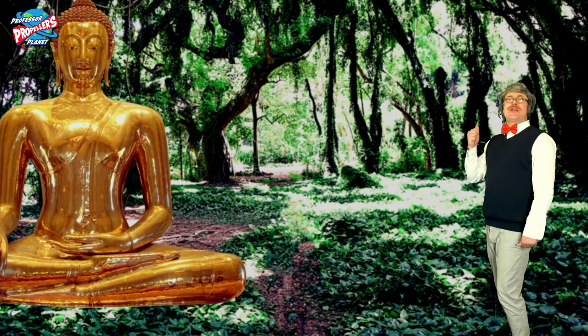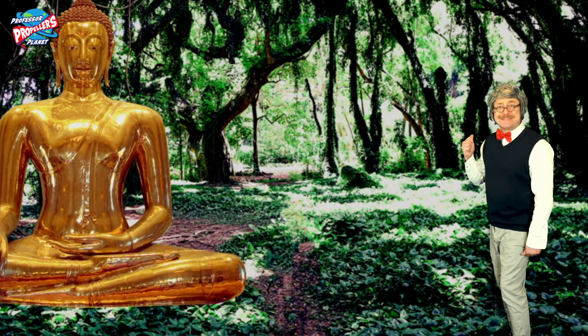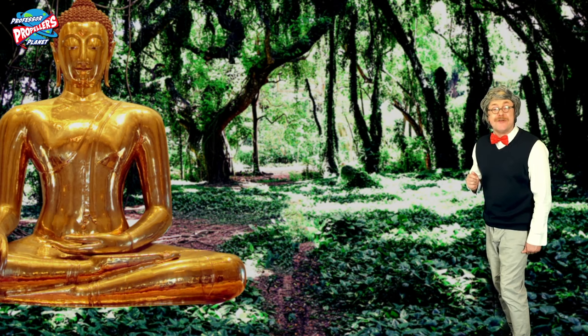I've just seen the most enormous elephant in the forest. Oh look, the golden statue. I'll let everybody know that it's here.